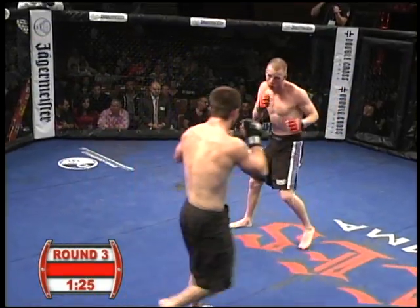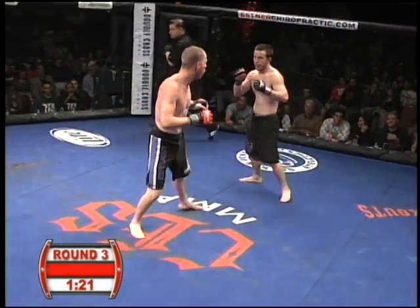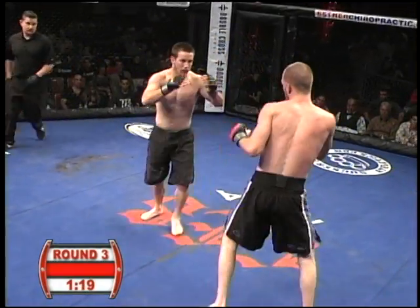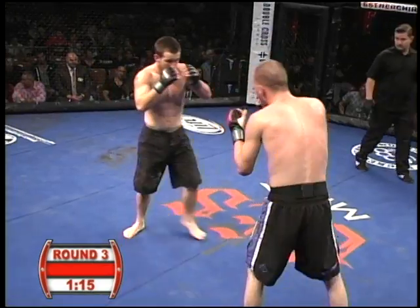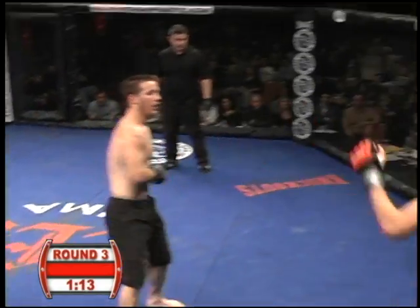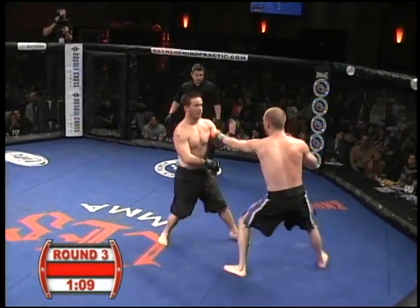Both swinging for the fences. They both want this. That's the best part. You see, neither fighter's looking to survive. They're both looking to win the fight. That's awesome. Been a lot of exchanges, not a lot of clean shots landed. I think there is some fatigue, not a lot behind some of these punches, but they are just trying to make something happen and land something in that last minute.